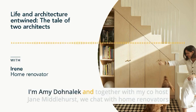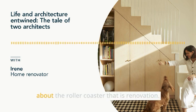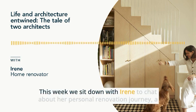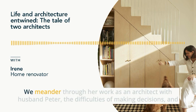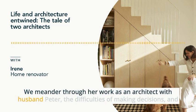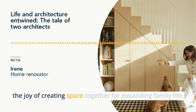I'm Amy Donalik, and together with my co-host Jane Middlehurst, we chat with home renovators about the rollercoaster that is renovation. This week, we sit down with Irene to chat about her personal renovation journey, a renovation of a quirky house in London. We meander through her work as an architect with husband Peter, the difficulties of making decisions, and the joy of creating space together for expanding family life.